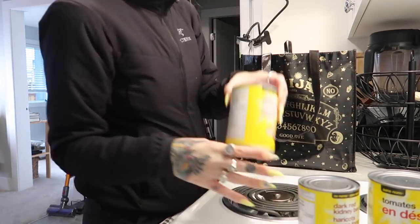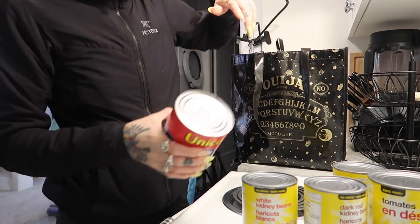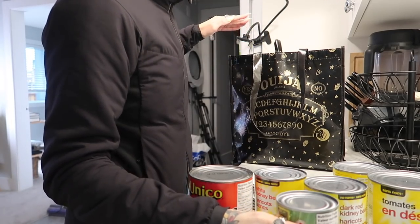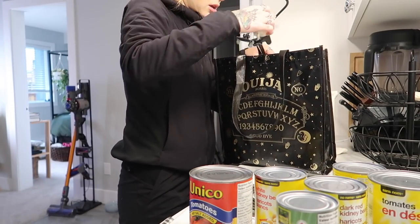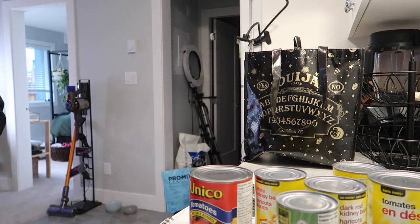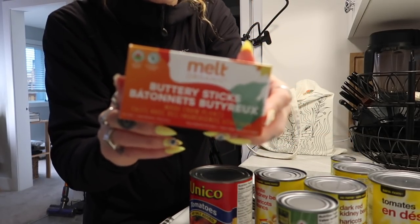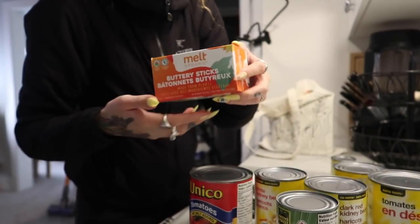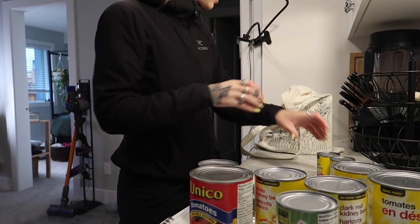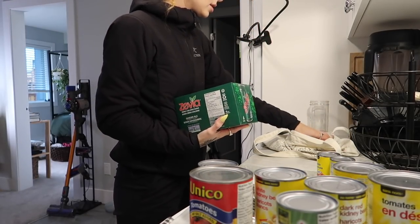A bunch of canned stuff, the beans and chickpeas and stuff were on sale, so I stocked up on some of those. Coconut milk, essential. I feel like I use coconut milk all the time. And then I just have some garlic, a bunch of onion skins in here, tomato paste. I got this vegan butter. I'm gonna be making some muffins and some pastry for a pot pie. More canned stuff.